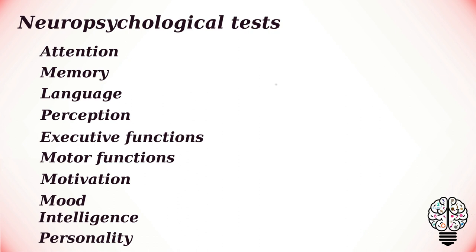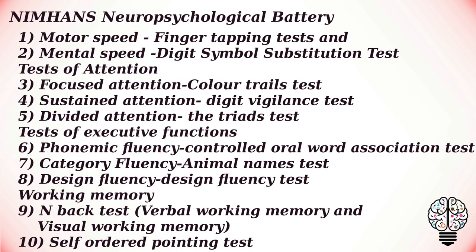A person may be administered tests based on their needs, as some may explicitly show symptoms in a particular area such as language or memory. Or a complete test such as the NIMHANS neuropsychological battery can be administered, which consists of a set of subtests as follows.